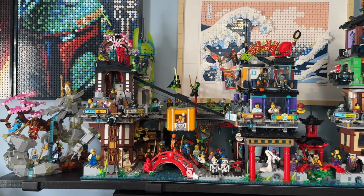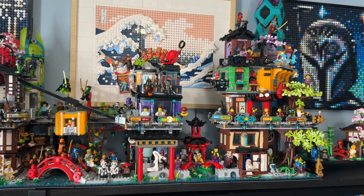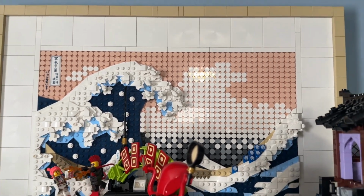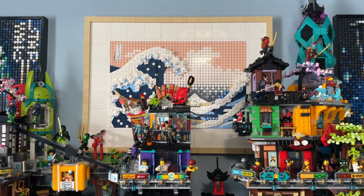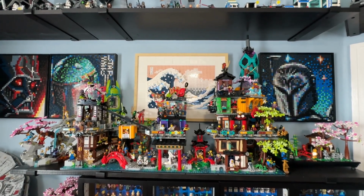And I really love how the Ninjago Markets looks. I loved putting all the minifigures in the Ninjago Markets and the Ninjago City Gardens. Definitely the biggest part of my LEGO Ninjago display. Back here, we've got not really Ninjago, but I thought it looks cool, and it's in the Ninjago area. It's the Hokusai Great Wave set. I thought that was a nice little background piece to cover up that patch of empty wall, so I'm really happy with that.